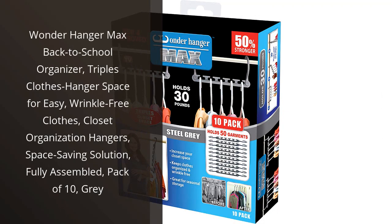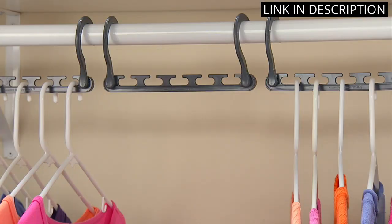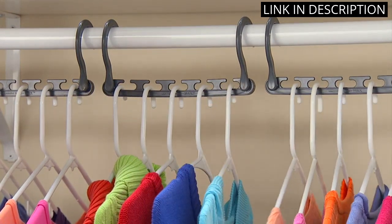I recently purchased the Wonder Hanger Max Back to School Organizer, and it has been a game changer for my closet organization. It has tripled my clothes hanger space, allowing me to easily hang and retrieve my clothes without any wrinkles. The hangers come fully assembled, making it a simple and easy space-saving solution.